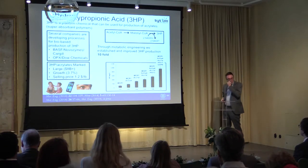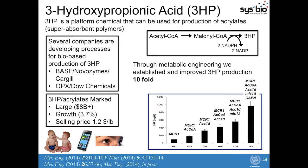And I'm just going to give quickly a few examples. So one example is we worked on production of this chemical here, 3-hydroxypropionic acid. There's quite some interest in this from some Swedish companies who are producing acrylates, which are super absorbent materials that go into diapers, for example. But they can also be used in contact lenses and many other different types of materials. It's a huge market, polyacrylates, and there are many companies that are interested in that.